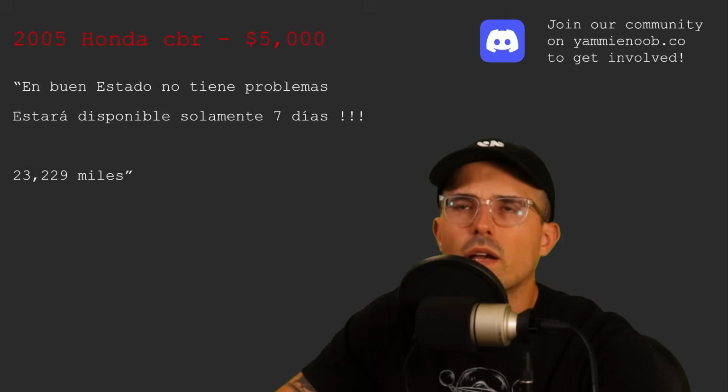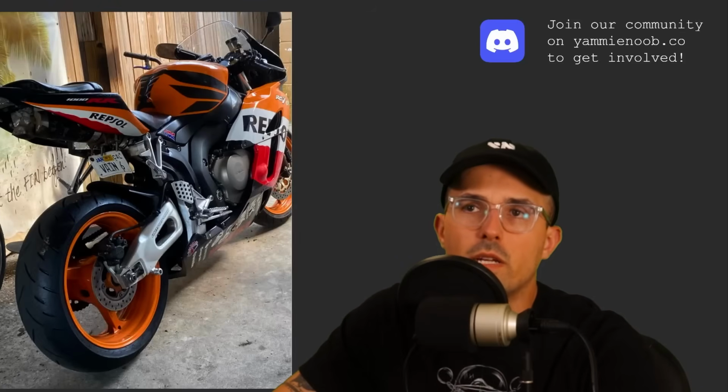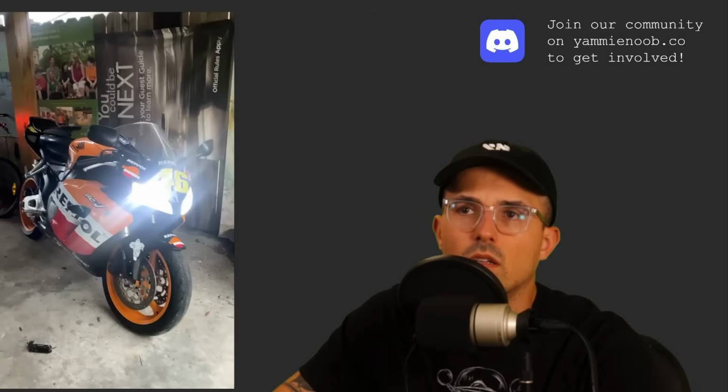Rossi on a 2000, I guess he was, this might have been a model year because he switched to Yamaha in 04. Maybe this was a holdover from his Repsol days. You know, it's pretty clean, not terrible. The listing's skeeving me out a little bit if it's only going to be available for 7 days. Why does this kind of feel stolen to me?